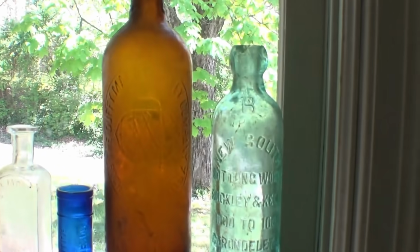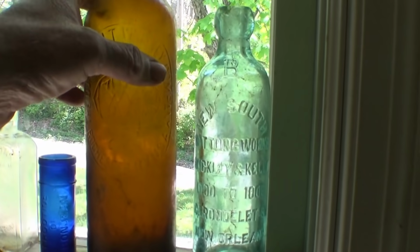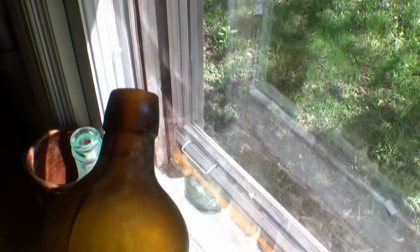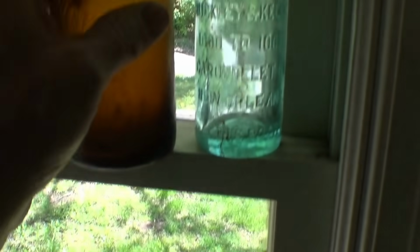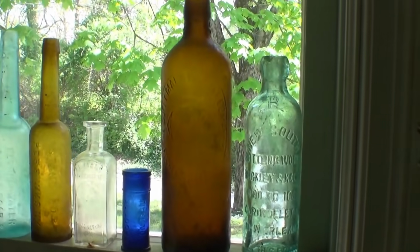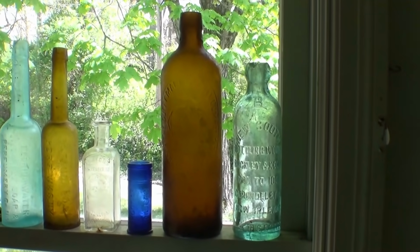And next to it, we've got a Duffy Malt Whiskey from Rochester, New York. And I don't know if the sun's going to let me show this at any better angle here. But anyway, you can see it's nicely embossed. It does have an applied lip on it, kind of crude applied lip. And it's got the 1886 patent date on the bottom. But it's a real common bottle, but probably still worth about $25-$30, by the time you allow for postage and stuff. If I had it at a flea market, I'd probably price it around $10.